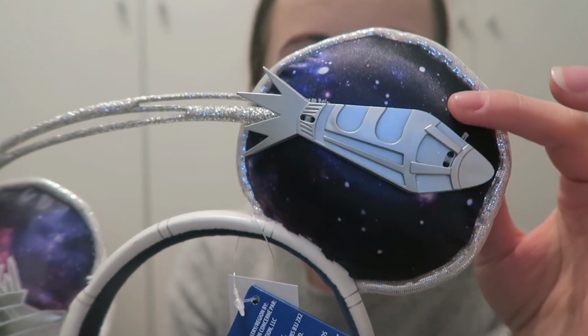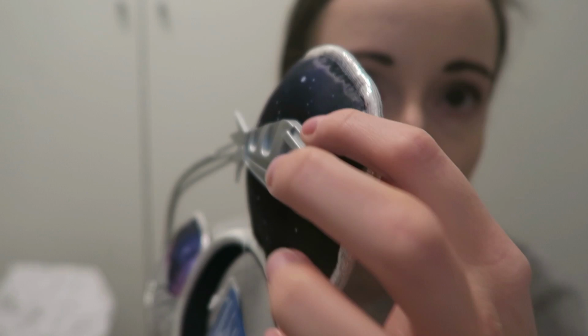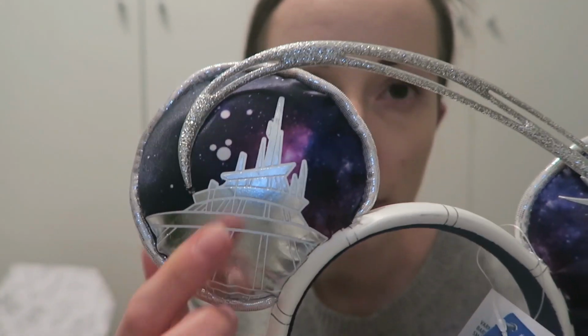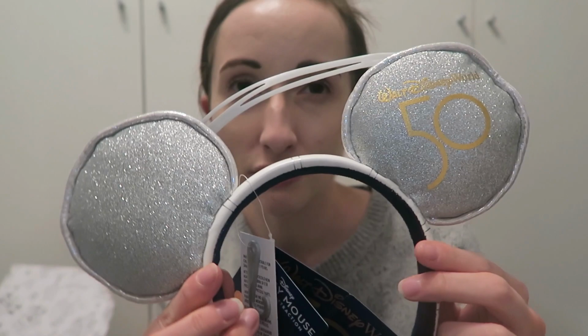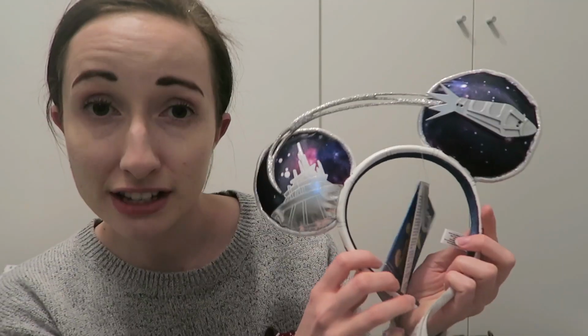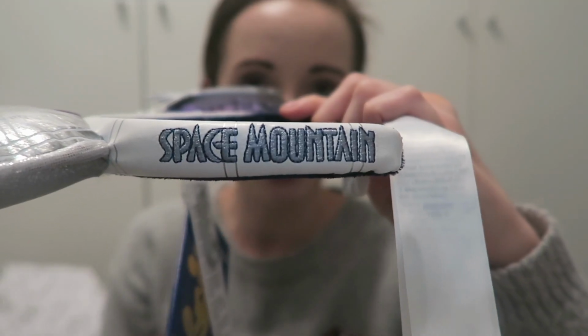So here's a close-up. So this is actually 3D. If I turn it to the side, you can see that it's like been 3D printed and stuck on. And then we've obviously got the shooting bit and then Space Mountain here. This is printed, but this is all foily. This is 3D printed and stuck on again. On the back, it's really beautiful silver glittery, and obviously it says Walt Disney World 50 on there. I really do love these, but I just don't know if they suit me. They also say Space Mountain on the side, which I love.